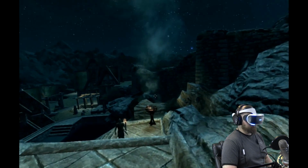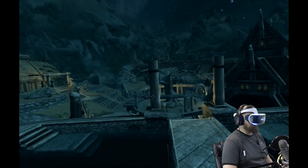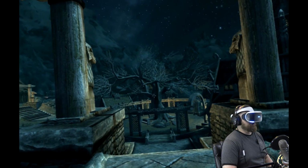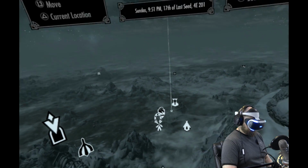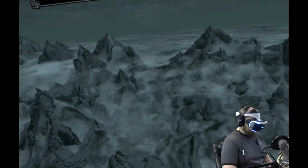overland. Damn those Greymanes to oblivion. Weather's been way too frickin' good. And because we're here, we can fast travel now back. Let's do that. Oh yeah, the map.